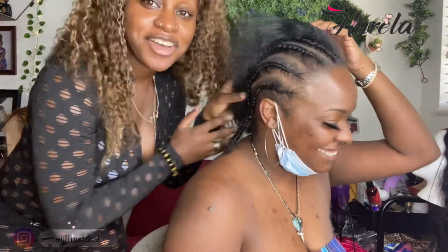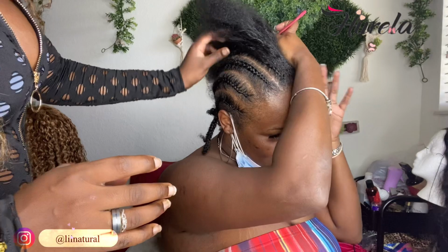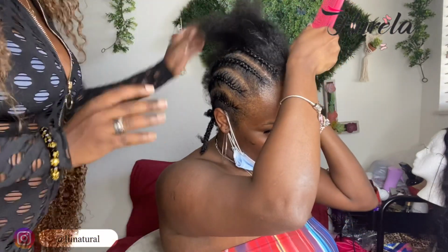Listen, let me tell you something. Get you a client that's gonna braid her own hair, period. Because look, sis is braiding her own hair for me. She was waiting on me to get myself together and started braiding. Who you know? What client? Get right, get correct. Oh, you doing them good too. Thank you. I think they still gonna be perfect.